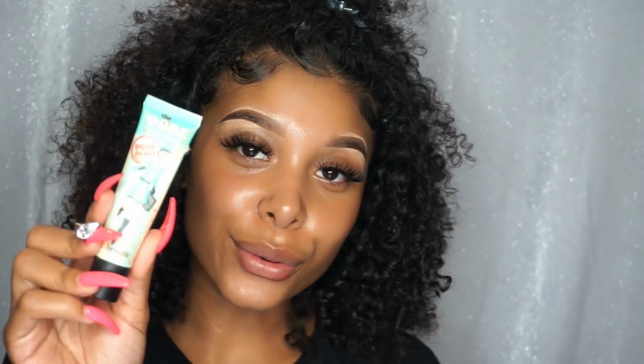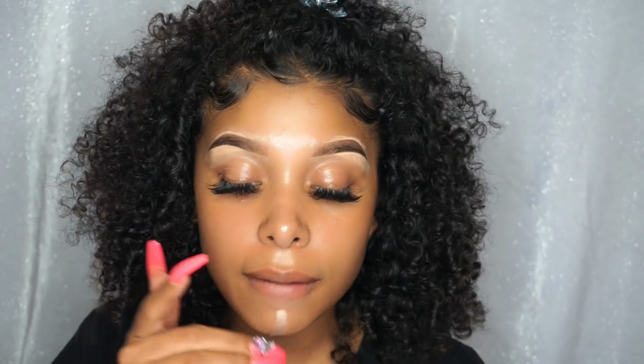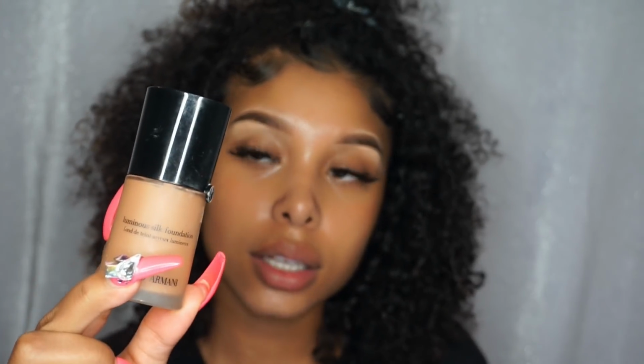And I apply the Professional by Benefit in green to the T-zone area. I usually just take this on my finger. I'm going to take the Luminous Silk Foundation by Giorgio Armani in the number 9.